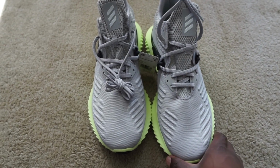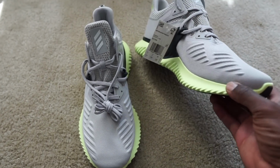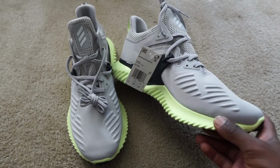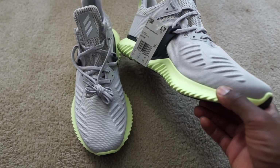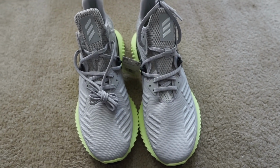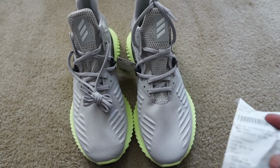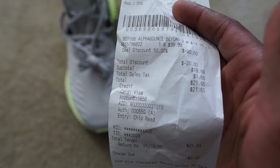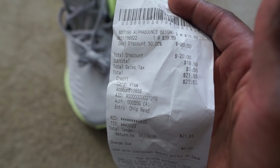This is something I wasn't able to grab on camera for you guys. I actually picked these up from Burlington. Now they also had these in Ross for I believe 40 bucks as well, and I put it on camera, but I actually picked these up from Burlington. These are actually in a size 11.5, and the Burlington in my area, everything is still 50% off. So as you guys can see, they put on the tag 40 bucks, but I was able to get them for the 50% off discount.